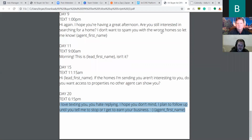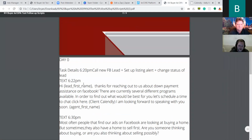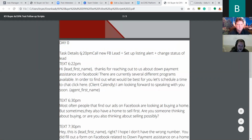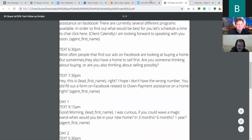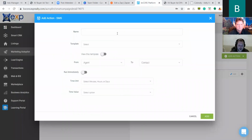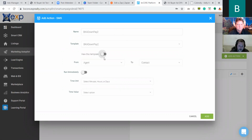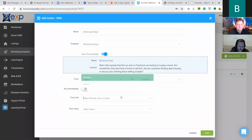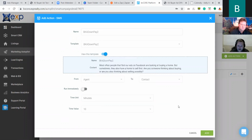And again, all you have to do is take a look at the script and it's going to tell you when you're supposed to send that out. So 2 minutes after, then 10 minutes after. So we're going to jump back over SMS, BKA Down Pay 2, keeping it all uniform. And again, you can view that. We're going to go down and go minutes, and we're going to select 10.